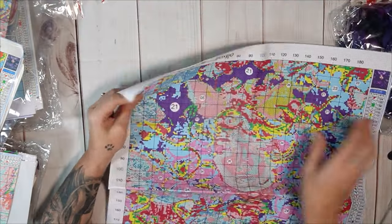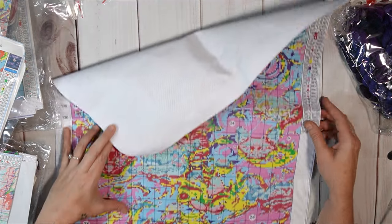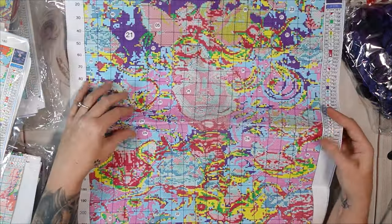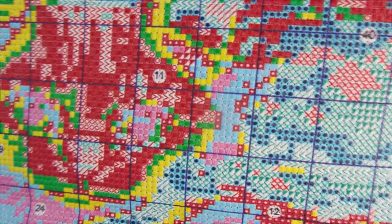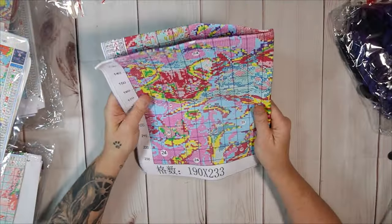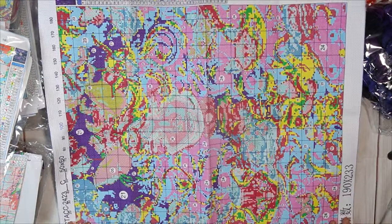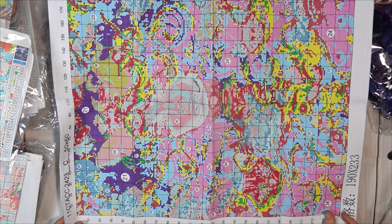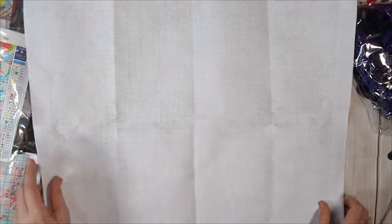It is 11 count, 50 by 60 centimeters, 190 by 233 stitches, and she's got 40 colors. The printing is spectacular. Look at this. I'm just glad they're giving us our 40 colors, which is amazing. Beautiful, beautiful product. Let me show it to you again before we jump into those magnificent colors. Look at that. So she's 50 by 60. Beautiful. She's going into my to-do box, right? Who guessed that? Never me.